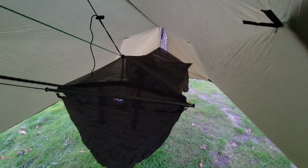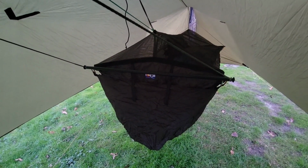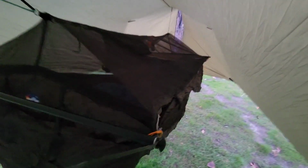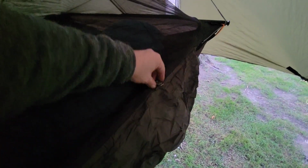This is the Warbonnet Ridge Runner. It's got the spreader bars that make it a nice, flat, even lay. It's a great hammock. Absolutely love it. Underneath, we have a quilt protector. And tonight, we have my big 0-degree under quilt. It's going to be nice and warm on my buns.